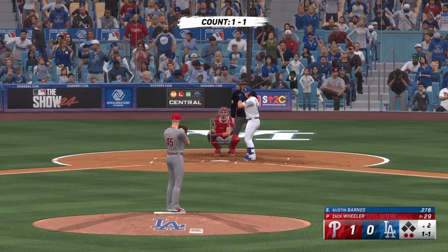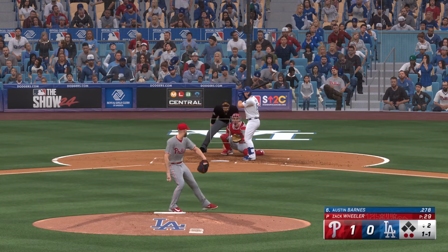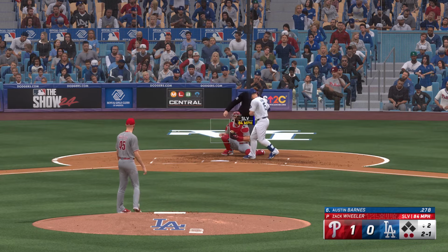So digging in, Austin Barnes. Here comes a pitch. And it is 2-1.